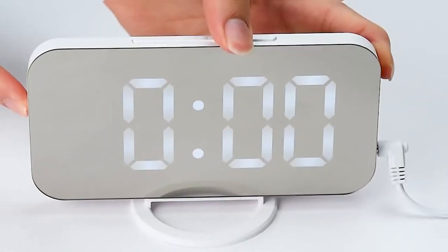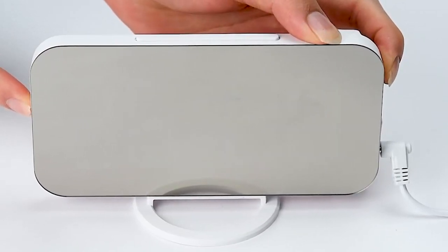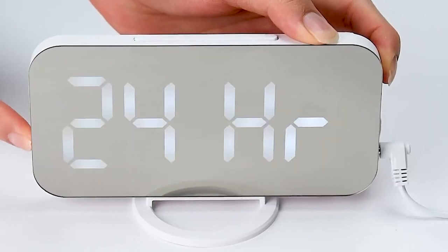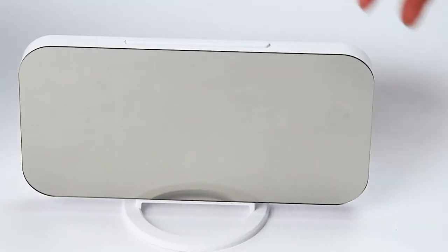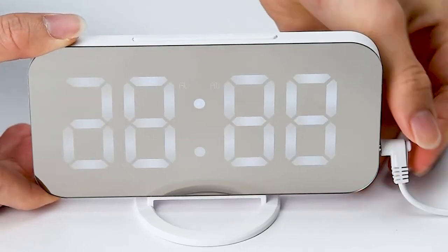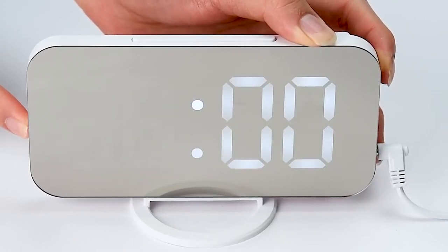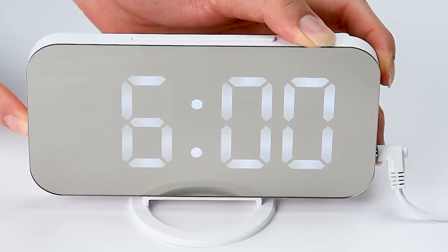This dual functionality makes it a versatile addition to your home or office, eliminating the need for a separate alarm clock or weather station. The display's brightness is fully adjustable, so you can set it to your preference, ensuring it won't disturb your sleep. The charger has multiple USB ports, so you can charge multiple devices simultaneously. This is perfect for families or individuals with numerous gadgets.